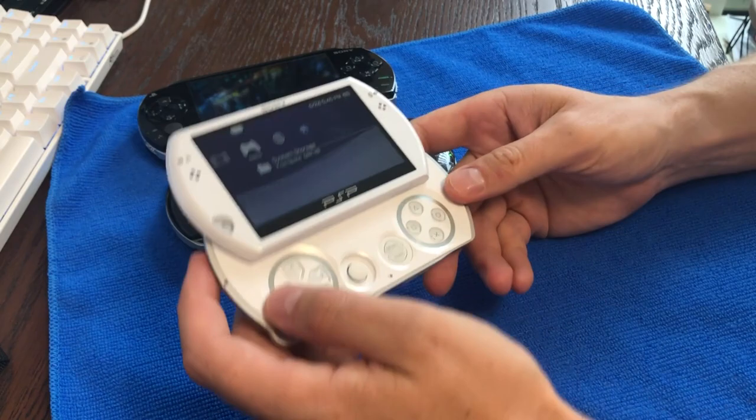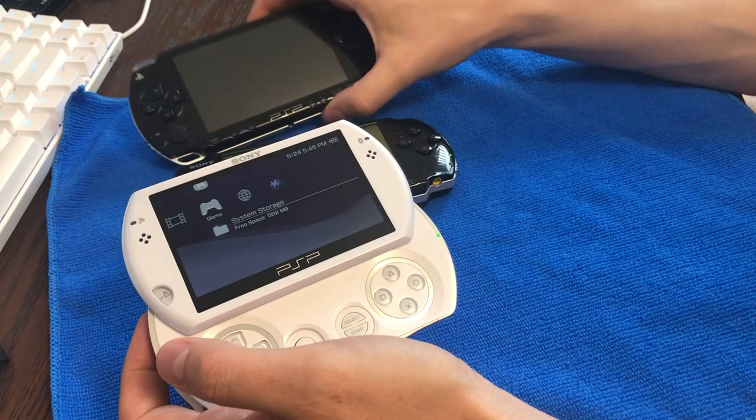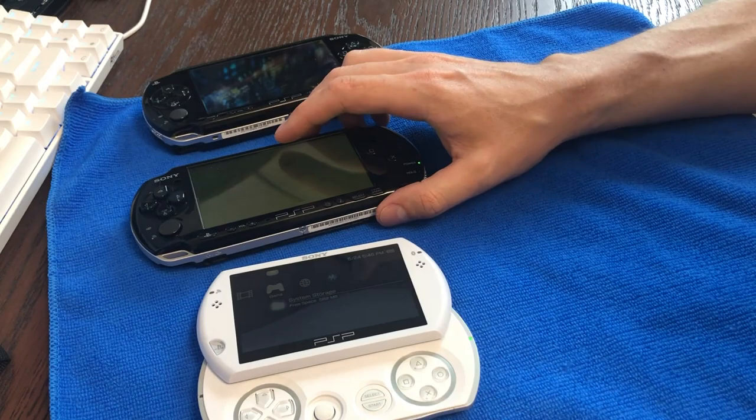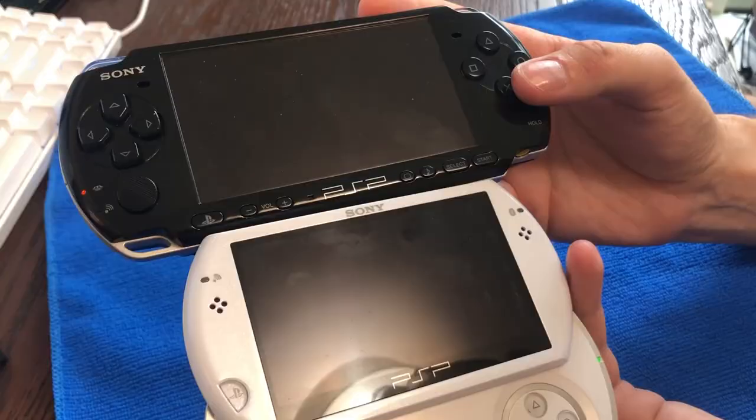You do lose a little bit of sound quality on the speakers. It's closer to the PSP 1000 in terms of sound, which I showed before that it doesn't have the greatest sound. It's okay, but it's definitely inferior to the 2000 and the 3000. It loses quite a bit of bass.